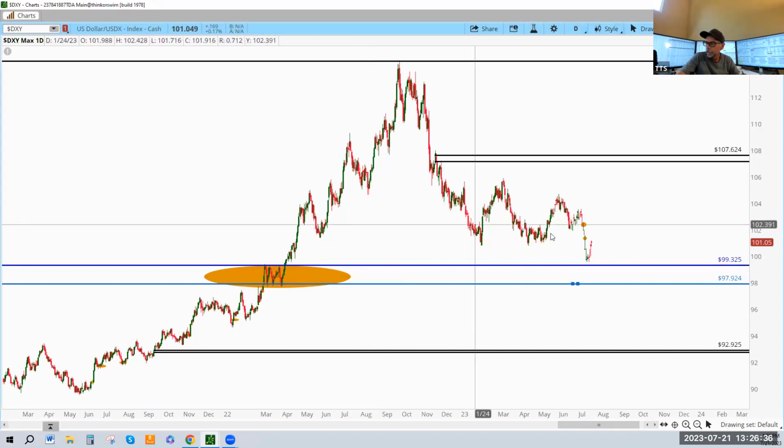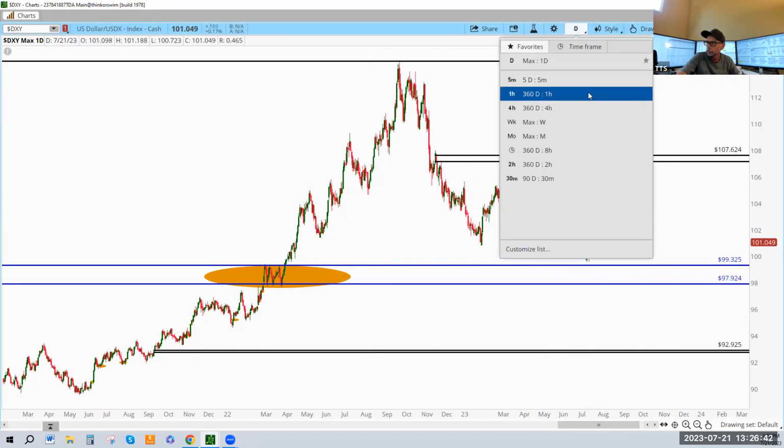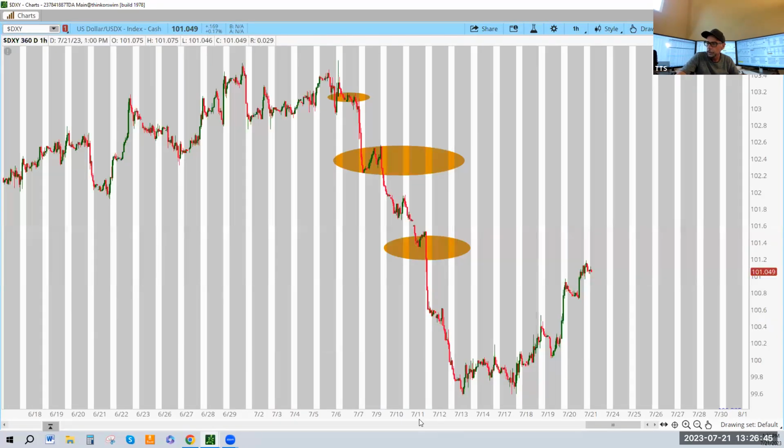We have this big bounce, which again goes back to what I just got done talking about, where conventional analysis will get everybody very bearish here. Now we've got this pullback. How far is this going to pull back?